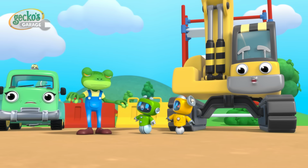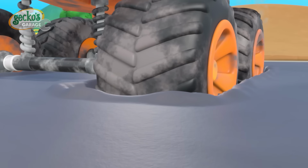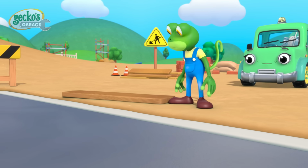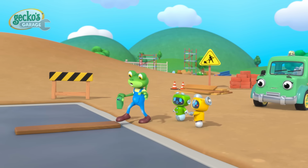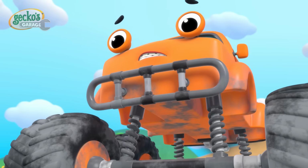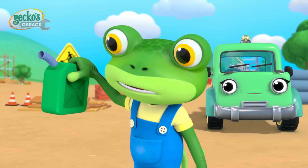Max has run out of fuel. We've got to get him out before that concrete dries. Quick, Mechanicals, fetch the spare fuel. Oh dear, that concrete will be hard in less than a minute. Whoa! How on earth are we going to get the extra fuel over to Max?